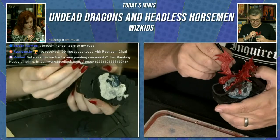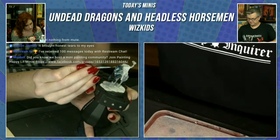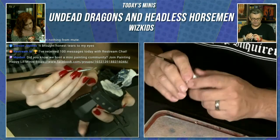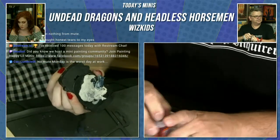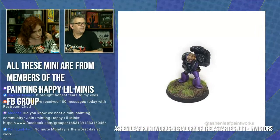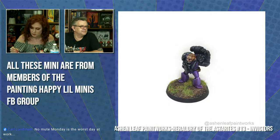Okay, so every week I choose minis from the Painting Happy Little Minis group, and we're going to take a moment to look at them now. Let's do that. It's a fun and exciting time over there. So first we have Ashen Leaf Paintworks. And this is a heraldry of Astartes? The Astartes, yeah. Thank you. The Invictors.